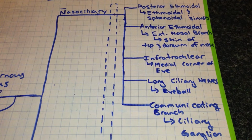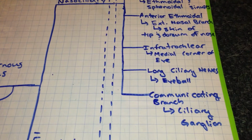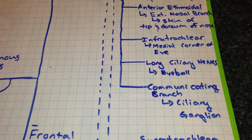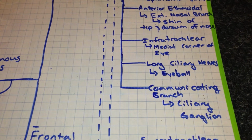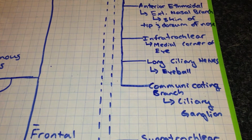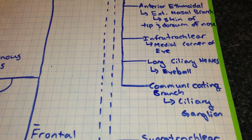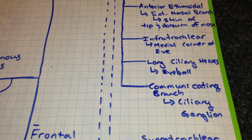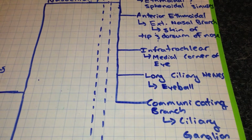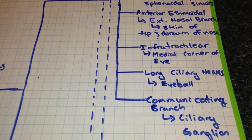Your posterior ethmoidal branch is going to innervate the ethmoidal and sphenoidal sinuses. Then you're going to have your anterior ethmoidal branch. The way it works is it's going to go through the anterior ethmoidal foramina, which, if you remember, is on the ethmoid bone. It's going to go through the cribriform plate, and then enter the nasal cavity. Once it enters the nasal cavity, it's going to give off its terminal branch, the external nasal branch, as I've written down. The external nasal branch innervates the skin of the tip and the dorsum of the nose.